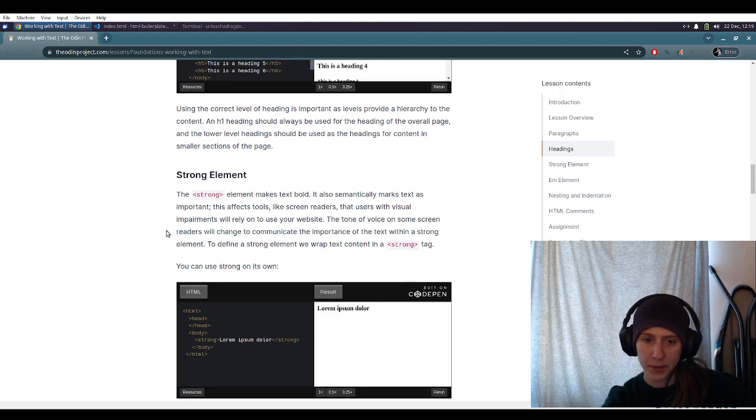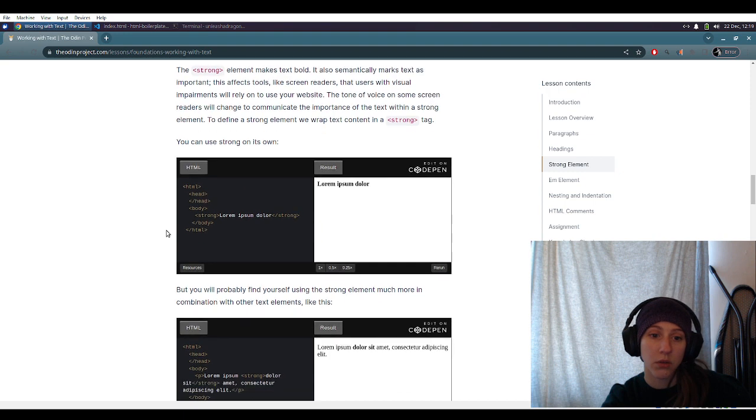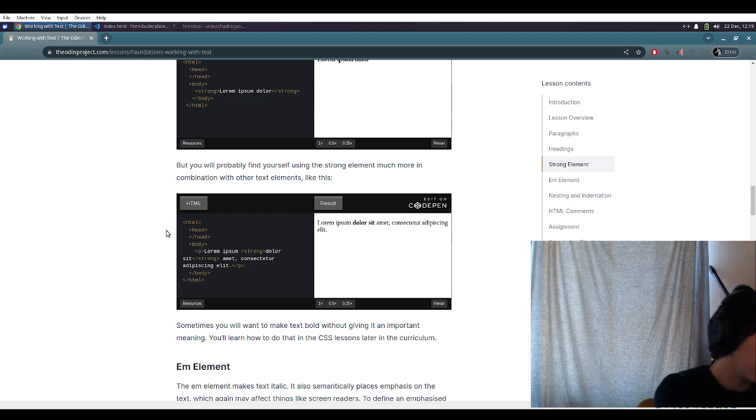Strong element. It just makes things bold. It also semantically marks text as important. So you can use strong on its own, but you'll probably find yourself using strong more in combination with text elements like listed here. So I'm going to write that down. Strong. Bold.